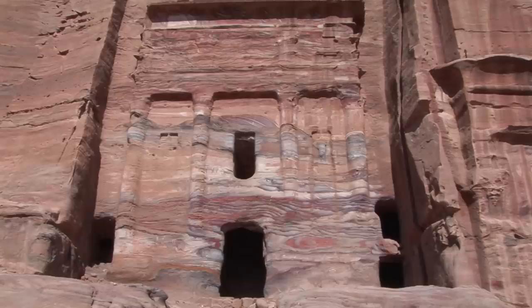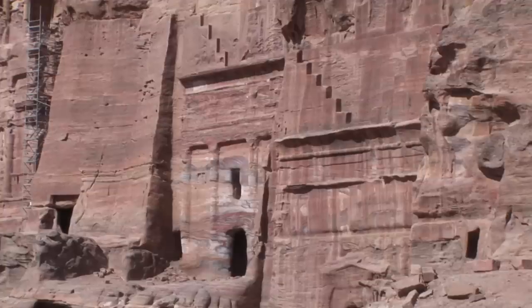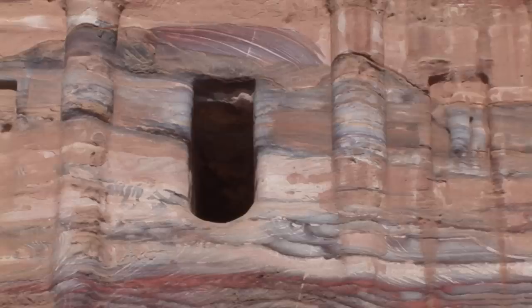Another royal tomb is a silk tomb, remarkable for its extraordinary and brilliant coloring. The tomb displays an Assyrian crow step facade and architectural features common in Nabataean Petra.